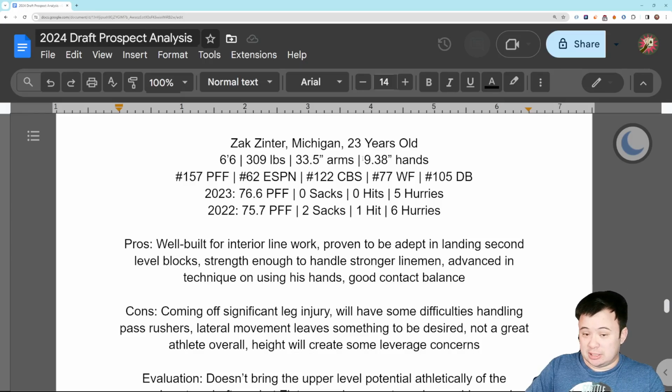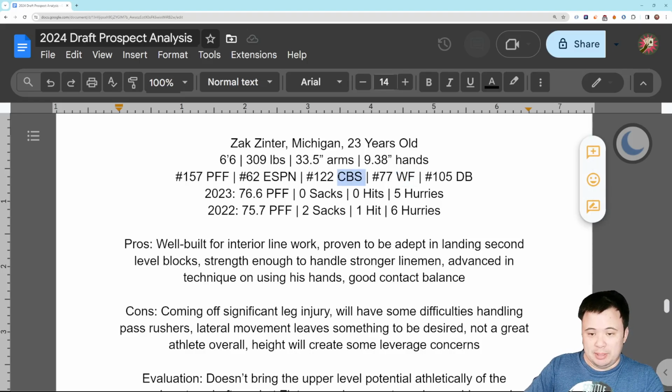So the measurements, I mean, the height is, he's going to have to play around that, but some players can. DJ Fluker was able to do it. Zak Zinter might be able to do it too. ESPN loves him. They still have him in the late second. Walter Football has him in the third. CBS has him in the fourth, and PFF has him in the fifth.